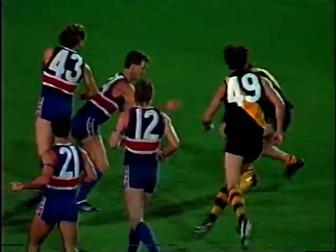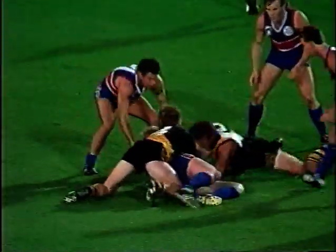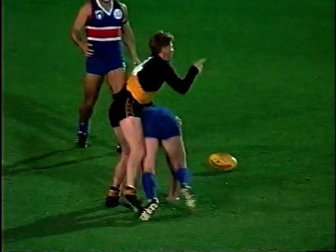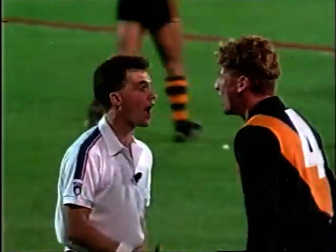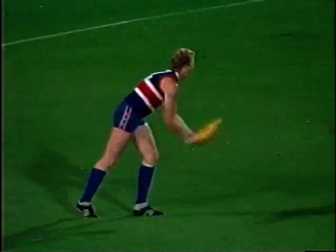Stockdale gets a boot to it somehow. There he is again after it, trying to paddle to Lambert, who applies the tackle, but it's in the back, and it'll be a Footscray free kick to Cousins. Lambert not happy with that decision, having plenty to say.